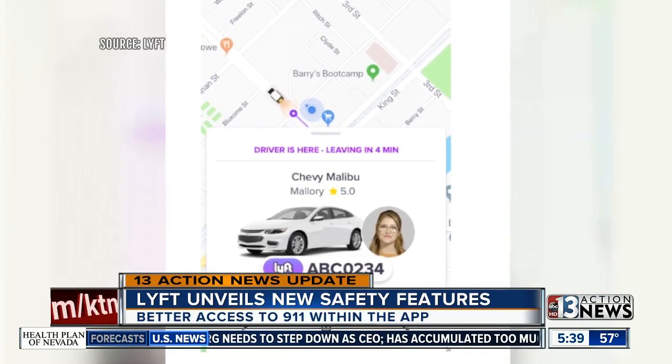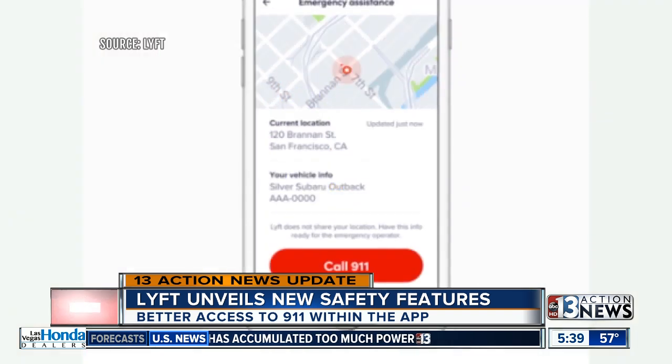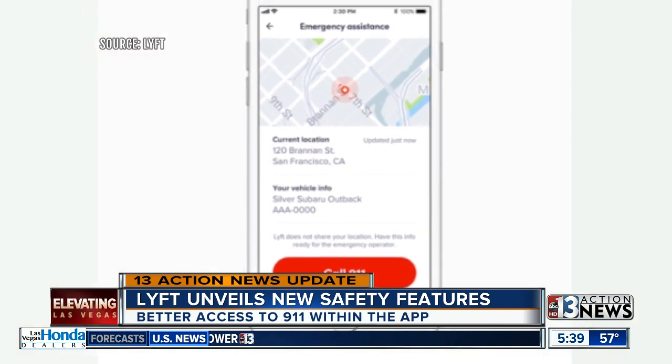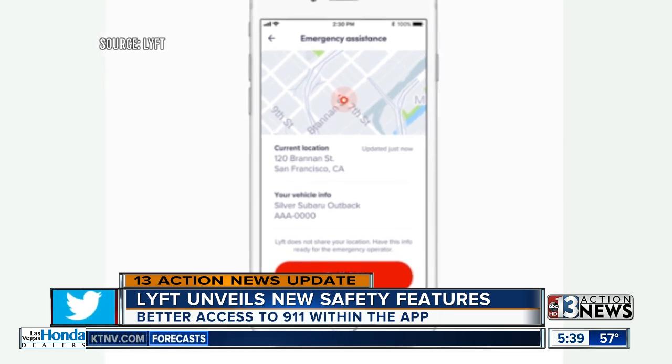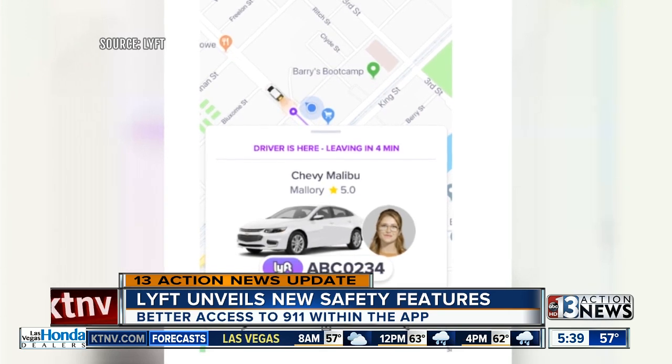Yeah. Well, Lyft riders in Las Vegas are getting a safety boost, the company rolling out new features to the app. They include rider emergency assistance, giving riders easier access to 911 within the app, and sexual harassment training for both riders and drivers. Lyft also plans to enhance some features to make it easier for riders to find their drivers and reach out to the company if they encounter any problems.